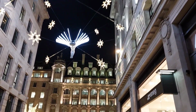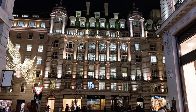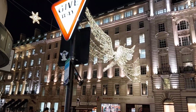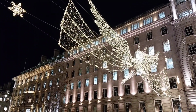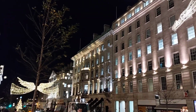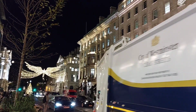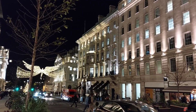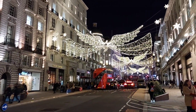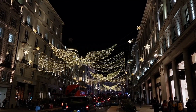We will see the massive angels, but even before we do, at the end of Carlton Street, have a look at these angels behind the giveaway sign. It is simply gorgeous. And the architecture just complements them so well. If you come at the right time, you get a lot of London buses going past here. You can see the City of Westminster bin truck there, but you can get reflections of the lights in front of a London bus. How amazing would that be for a touristic photo? But here we are with the spirit of Christmas. The Regent Street Angels, the first of the Regent Street Angels.